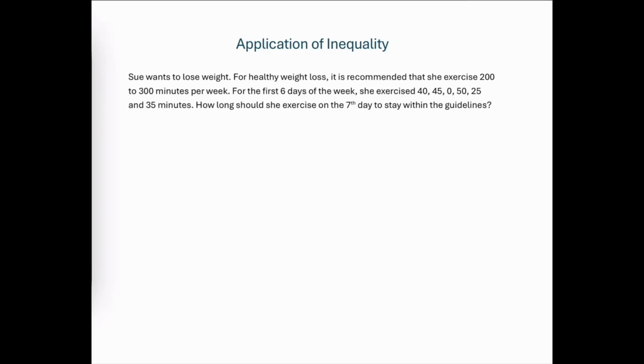Sue wants to lose weight. For healthy weight loss, it's recommended that she exercise 200 to 300 minutes per week. For the first 6 days of the week, she exercised this amount of time on each of the days. How long should she exercise on the 7th day to stay within the guidelines?